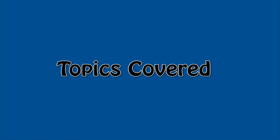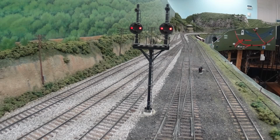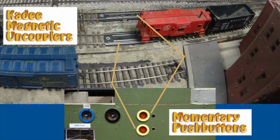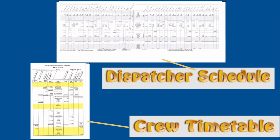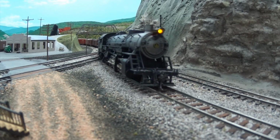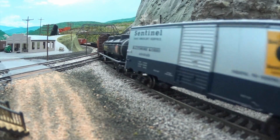The topics to be covered include DCC train control, towers, signals, switches, uncouplers, telephones, auto train running, scheduling, and instruction booklets. These equipment, software, methods, and procedures are in use in 2015. They do not reflect the optimum, best of breed, or most appropriate given a fresh start and no legacy issues.